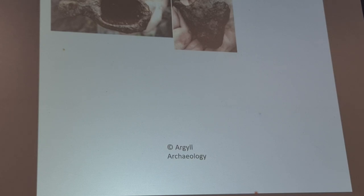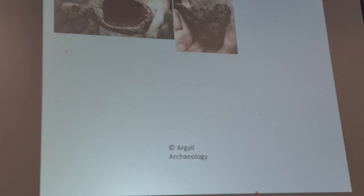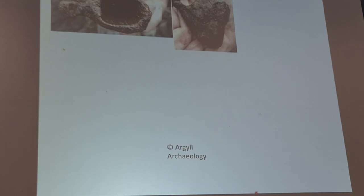And you get these at Dunadd. Dunadd was a king's seat in the early medieval period, a really significant site because it has metalworking going on. This site has got the same sort of material. We've actually got more crucibles from this site than they got from Dunadd.